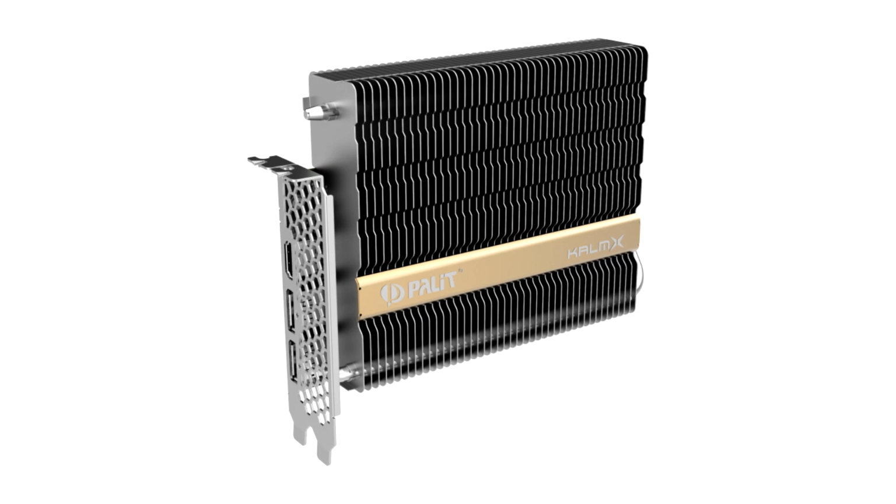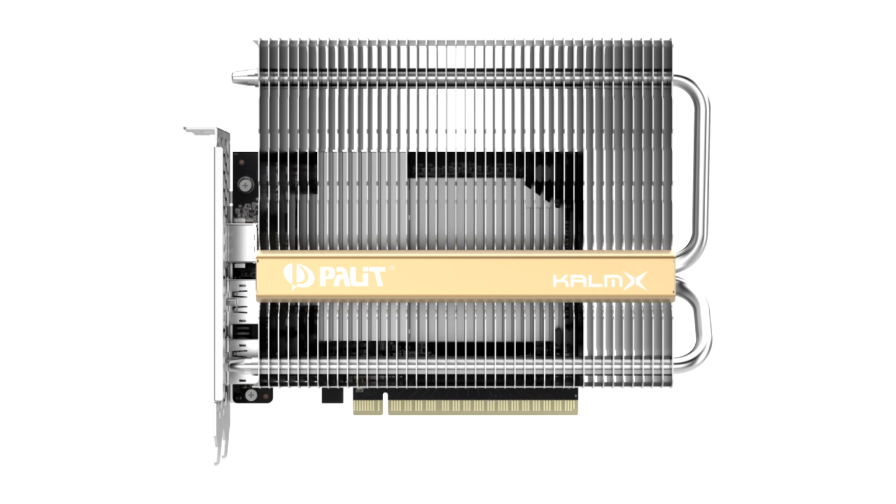Palit GeForce GTX 1650 KalmX opinion. The Palit GeForce GTX 1650 KalmX retails for $160. Plus: completely passively cooled, very power efficient, fantastic overclocking potential, no additional power connector required, 4K and 8K video capable.